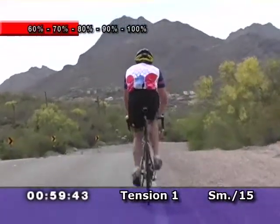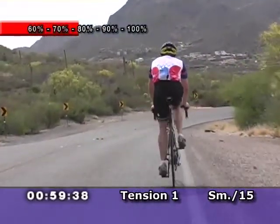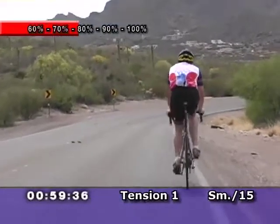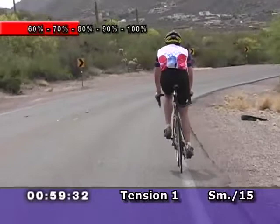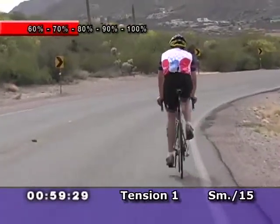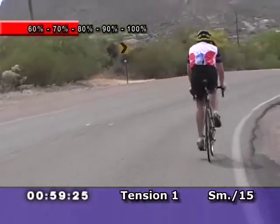So keep it in the 15 and bring that cadence up. Let's go around 90 to 100 RPMs as we go down this hill. Let's go. Come on, come on. Let's go. See these beautiful homes up ahead, nestled in the foothills of the mountains.